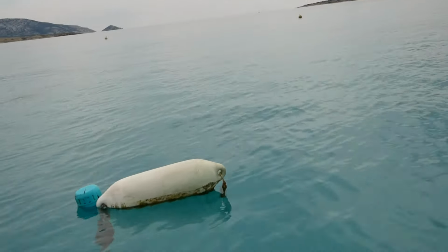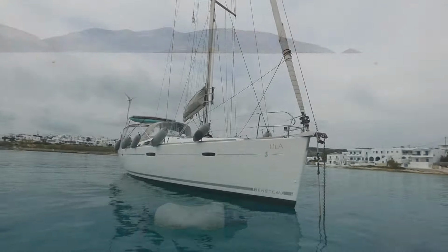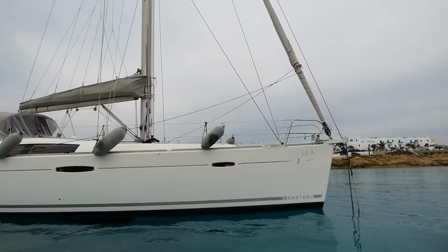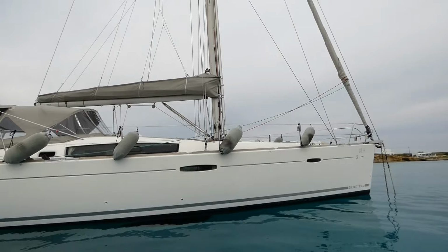Yeah, plenty of buoys. There looks like a rope underneath. Watch, there's one in front of you. Hull on this side looks gorgeous, somebody's cleaned it. Pity about the fenders though, they got battered in Kalymnos when we were there. So I'm going to try and sort them out tomorrow.